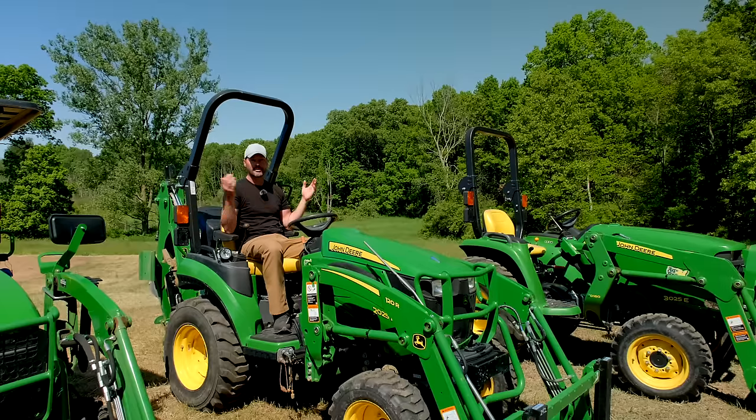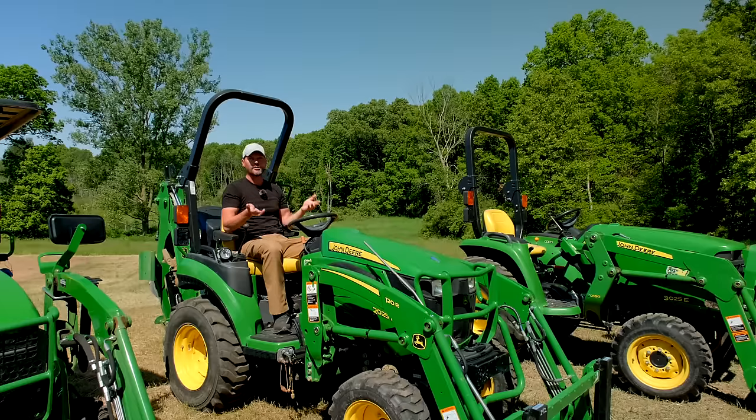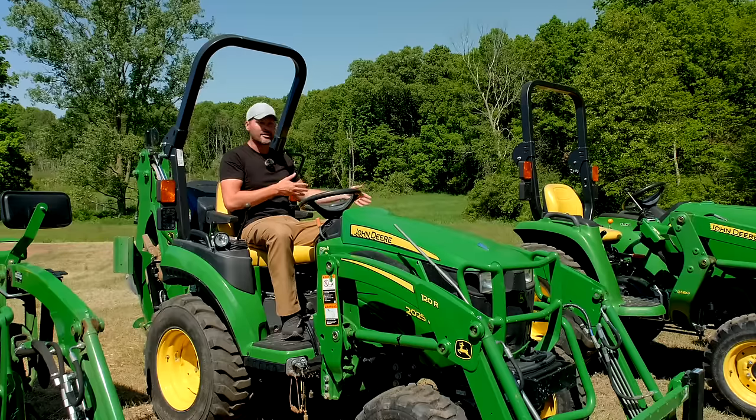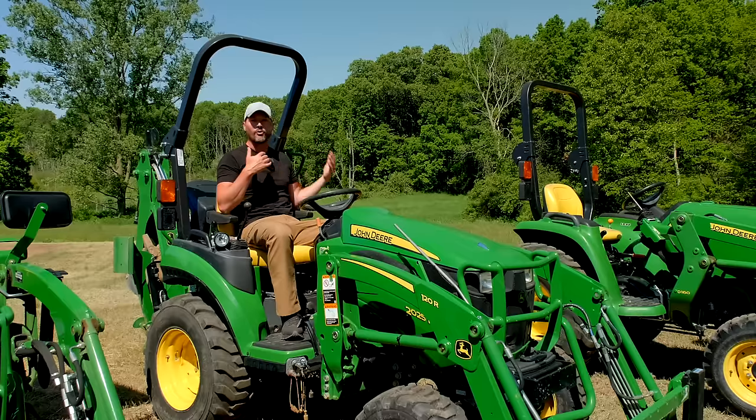It could be 5 acres, could be 10 acres. It's gonna lift a little bit more than these smaller front end loaders. Not a lot, but it's gonna lift a little bit more. Gonna lift it about 6 inches higher as well. Gonna have bigger tires on there. You can put more ballast weight in there too to feel more planted to the ground. You can run a foot wider attachment.